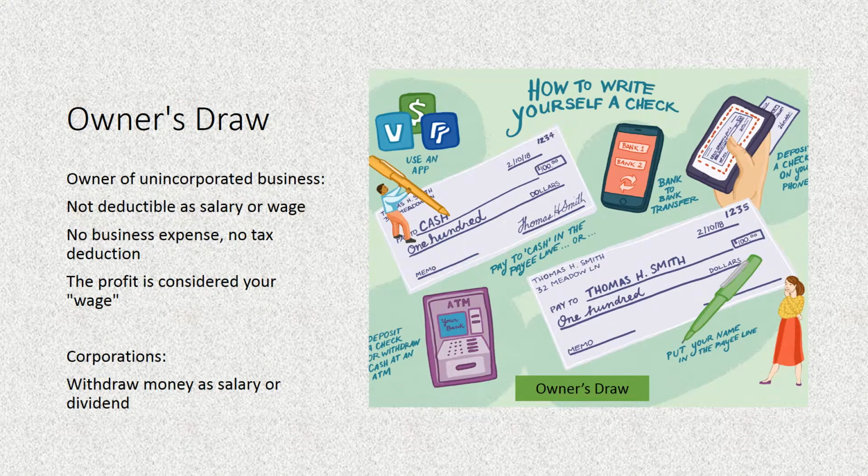Owner's draw. Payments to owners are known as draw. It refers to drawing money out of your business. This is not an expense and therefore is not a tax deduction. The owner of an unincorporated business, such as a sole proprietorship, partnership, or LLC, cannot get a tax-deductible salary or wage since you're not an employee of your business. The profit of your business, which is computed without regard to your draws, is considered your wage and is included on your personal income tax return.